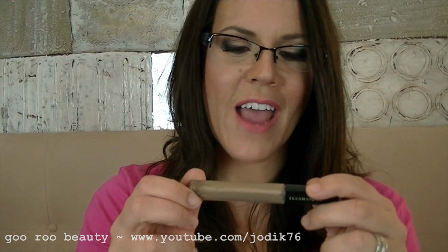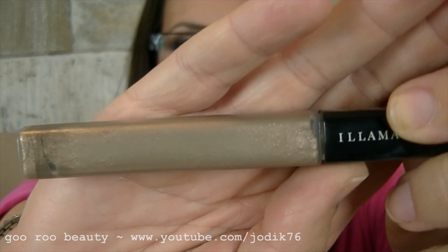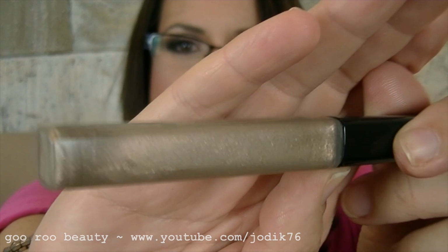And then they also had a really interesting looking gloss. This one is in the shade Opulent, and if you see it, it kind of has glimmers in it. It's kind of a beige with different reflex in it. Beautiful to put over other shades of lipsticks. It just has this transforming quality, which is really beautiful.